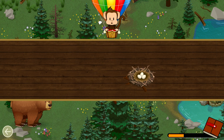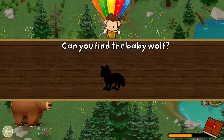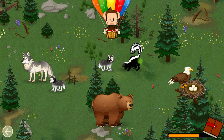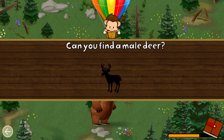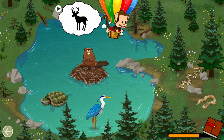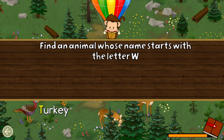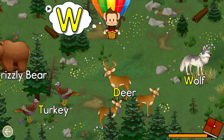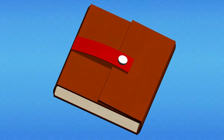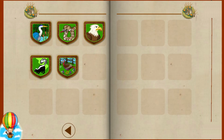Can you find the nest for the bald eagle? Bald eagle! Great job! Can you find the baby wolf? Wolf! Great job! Male deer have antlers on their head. Can you find a male deer? Deer! Great job! Find an animal name that starts with the letter W. W! Wolf! Great job! You earned a badge! Turkey! Tap Milo to go back to the world map.